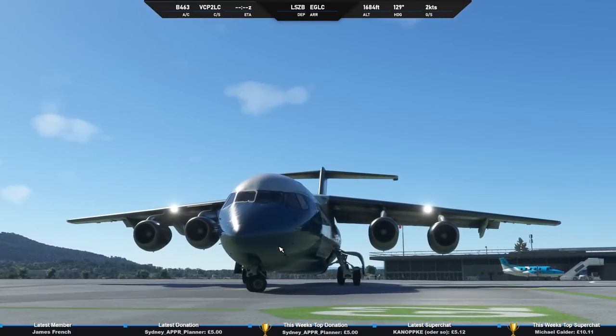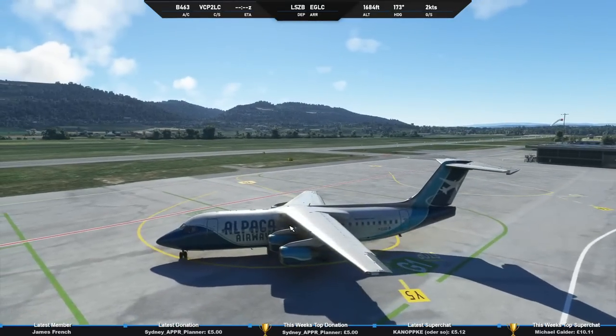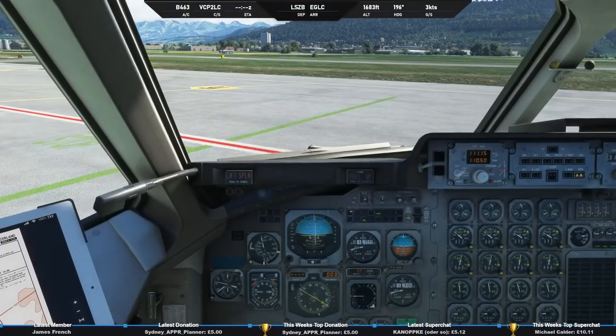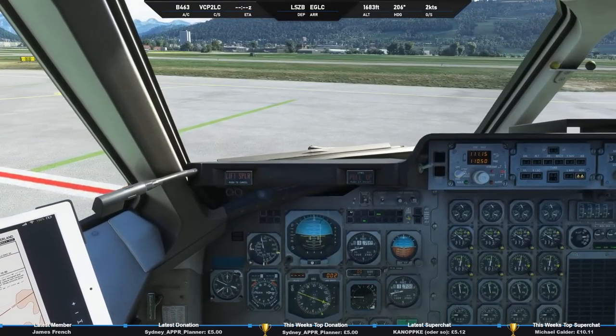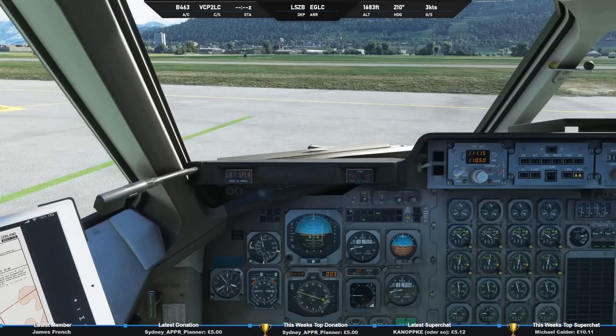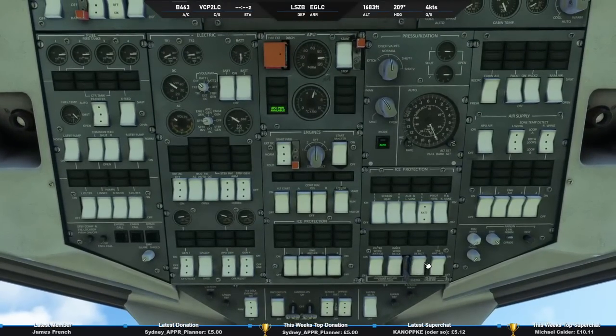This aircraft taxis really nicely in Microsoft Flight Simulator as well, unlike the PMDG and the Phoenix. It just feels a lot more natural. It does sort of stop a little bit, but it's not so jerky. Oh, ice detect, thank you. I think I just missed that on my checklist. Thank you.